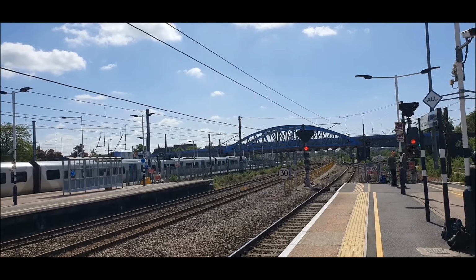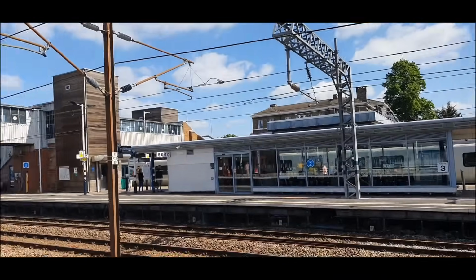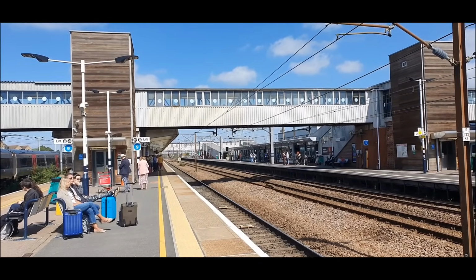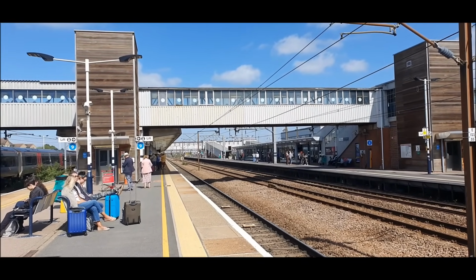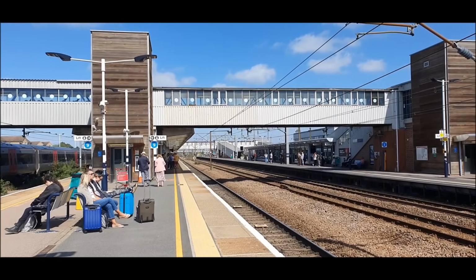All I know is that there is something interesting due through in the next couple of minutes. Now I know on the day of recording this, Tornado is supposed to come through later on this afternoon, but unfortunately I won't actually be here to see it. That's just sod's law. My namesake steam engine that I've only seen a handful of times, and I won't be here to see it come through Peterborough, but oh well, you can't win them all.